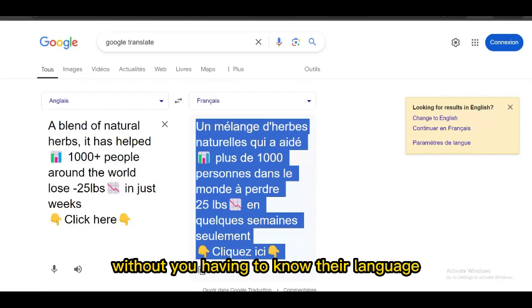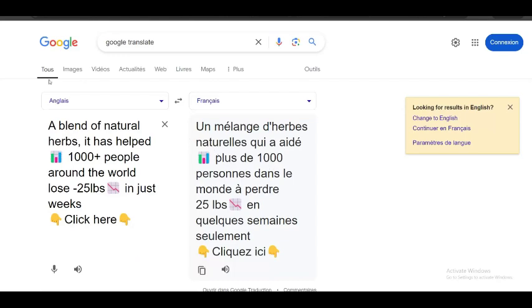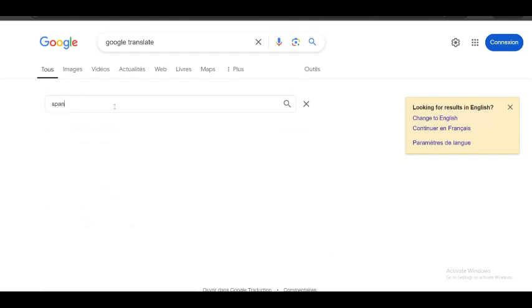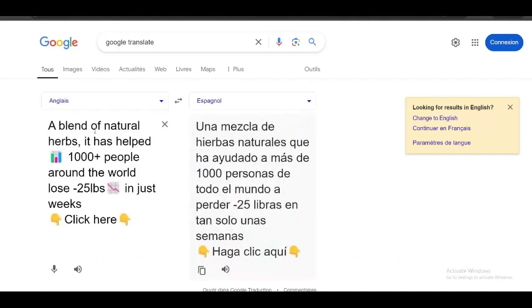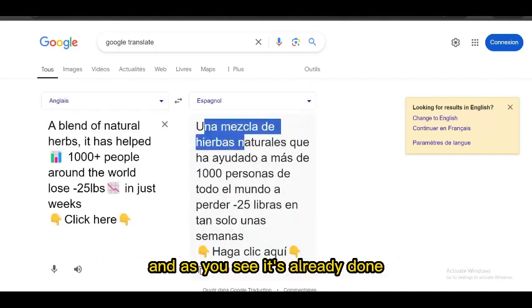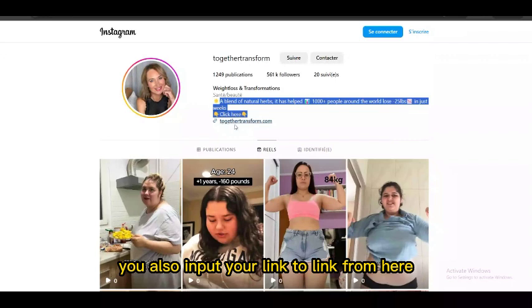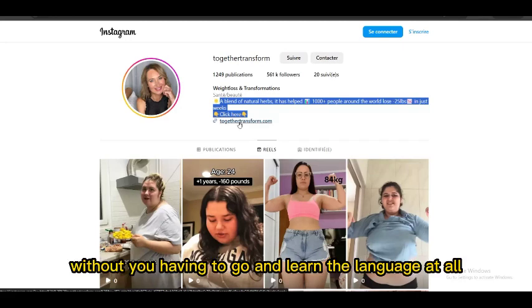So if you're going to take action on this method right here, you can go and get traffic and make a lot of money because you are not going to have a lot of competition. So let's say, for example, that I was promoting my offer right here, for example, in Spanish. You're just going to go and change right here the translation language to, for example, Spanish. So Spanish, that is going to be Espanol, that's the language, and as you see, it's already done. And you're going to go and write your, for example, your bio similar to this one. You're going to input your Linktree link from here, and that is going to be linking people back to your offer in a foreign language without you having to go and learn the language at all.